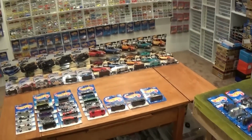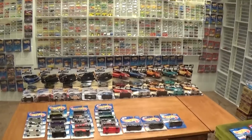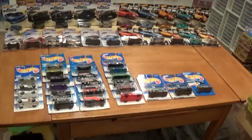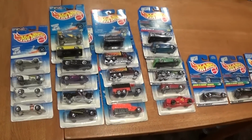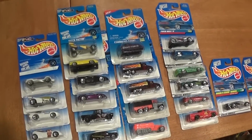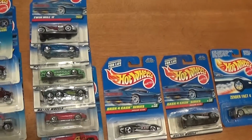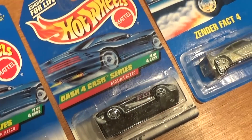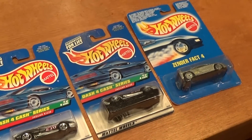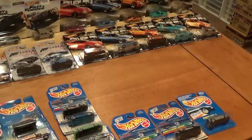And today's video, it's kind of a mixture actually. I've got all sorts of things to show you. I am going to be opening up all of these bluish card faded series cars that you see here from my Hot Wheels hoard that was on the diorama. I do have some extremely rare variations in this one as well, but we'll talk about those in a moment. Zender Fact 4 and that Jaguar XJ220 being the rare ones.